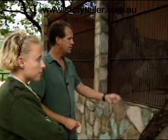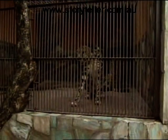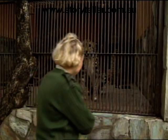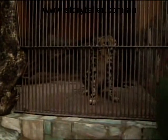Thanks to Doc Rogers, Nkosi's future looks assured, but in a place like the Kapama Game Reserve, you never know what's around the corner. What is certain is that Doc Rogers will be on hand to patch up any casualties.